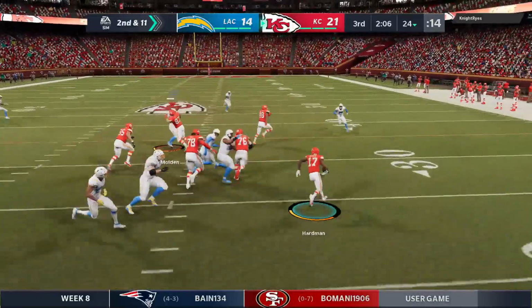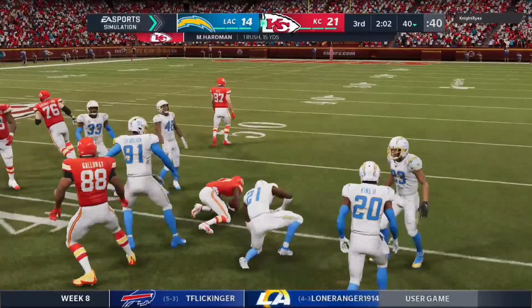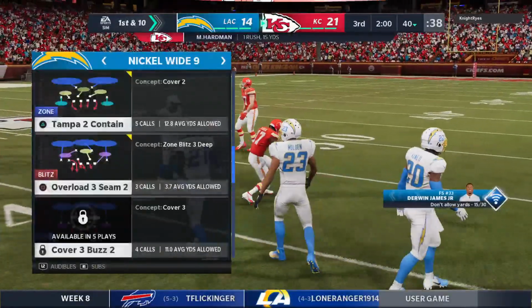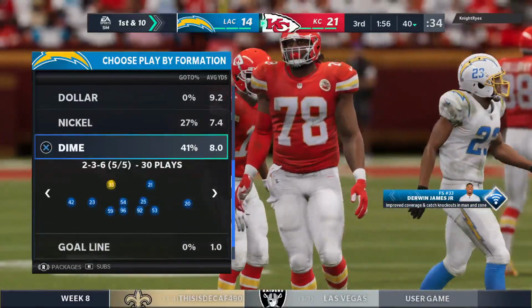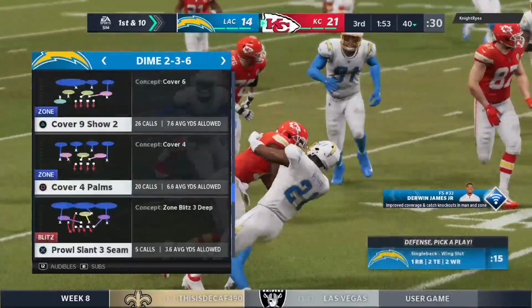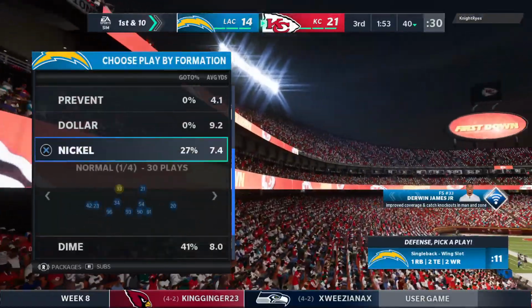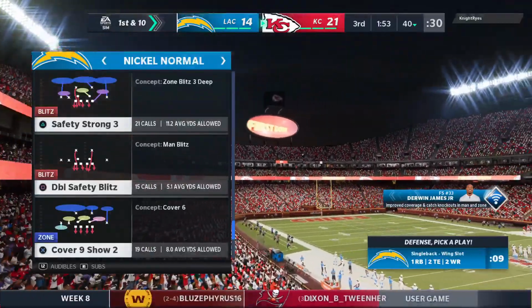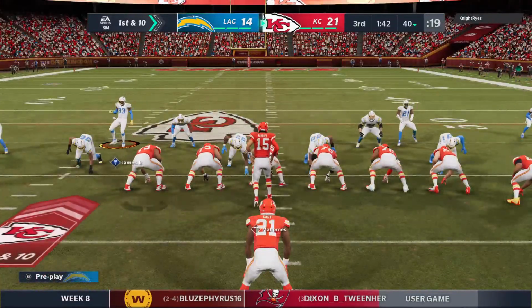Gets it to Hardman, a jet sweep. And he takes us up to the 40-yard line before being corralled. 15 yards on the play, first down. I think the reason this play is so successful is not just the blocking at the point of attack, but the speed at which he takes the handoff. He's in motion already, so he's not coming from a flat start like a running back often is. He's at a full run by the time he gets the football.